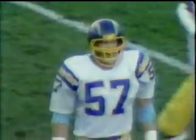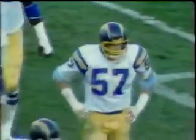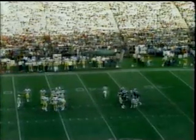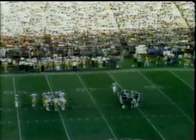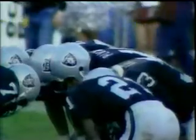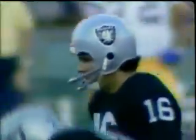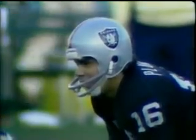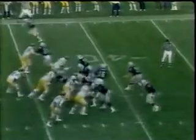But it's a Raiders first down at the 44-yard line. Gain of 5 yards on that play. That is the first down in the second half for the Oakland Raiders. The first down took 14 minutes. The 2 interceptions really killed them. Put 14 points on the scoreboard for the San Diego Chargers.